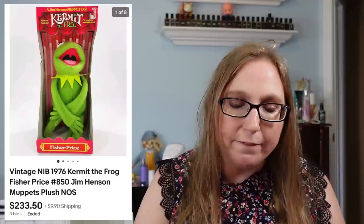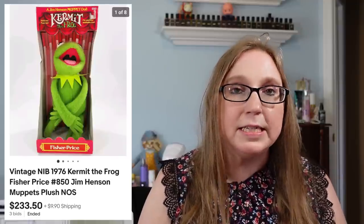This next one was a really good one. This one was a vintage 1976 Kermit the Frog plush. This was brand new, still in its original box. Eric and I won this at an auction. I'd say we paid $40 or less for it. I want to say it was more in the $30 range. That sold for $233.50. I kind of feel like that maybe went overseas. So yeah, that was a really good sale as well.